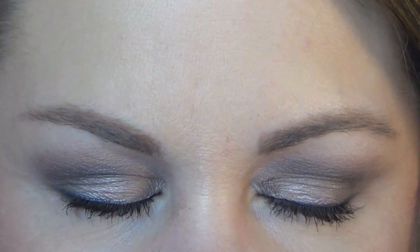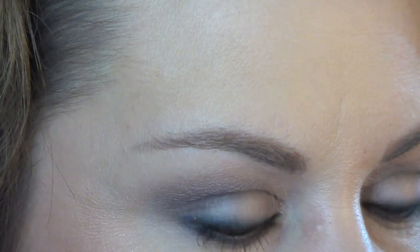And I think that is everything. So I will go ahead and zoom you in. So here's the look. On the rest of my eyes, the only other thing I think I didn't talk about is the same Hourglass Mechanical Gel Liner I've been using, upper waterline, lower waterline. For blush today, I used the Maybelline Master Highlight in Mauve. And then on my lips today, I have Rosewood from Burberry.